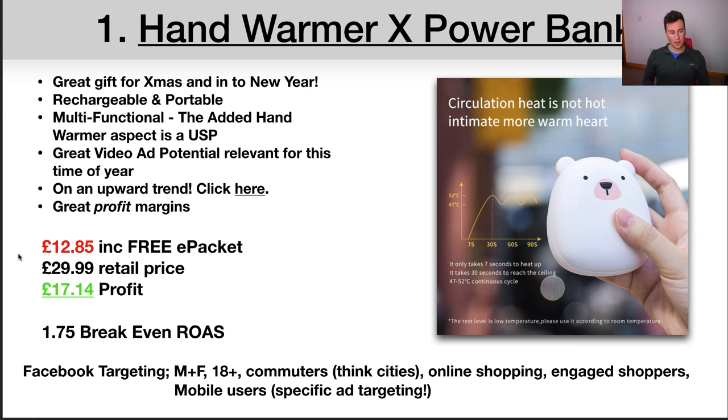If you take into account a £10-15 cost per purchase on Facebook plus an upsell, then you're looking at a pretty decent and quite easily achievable profit margin, in my opinion. Do the maths then, and that works out at 1.75 break-even ROAS.